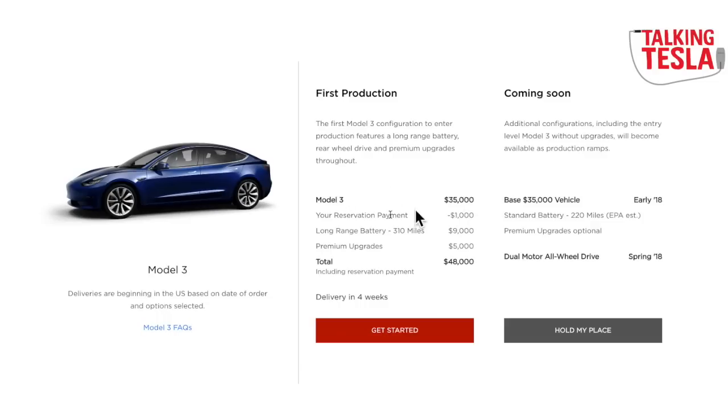So it's a $35,000 base. I've already put $1,000 down. You have to get that battery to get the 310-mile range. You have to get that, and you have to get the premium upgrades. That's what I was a bit unclear about. And so your total is $48,000. So these first cars are not $35,000. They are not close. But here's the amazing thing. Delivery is in 4 weeks. So they must have ramped production substantially.